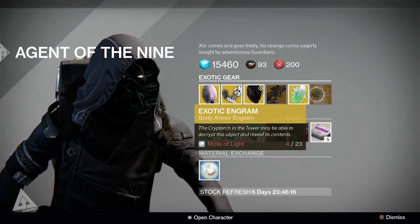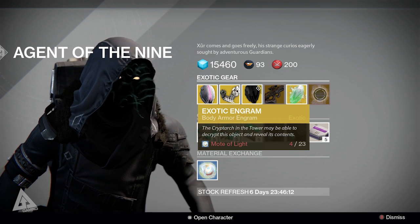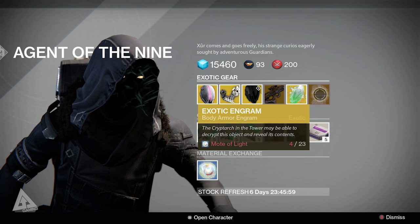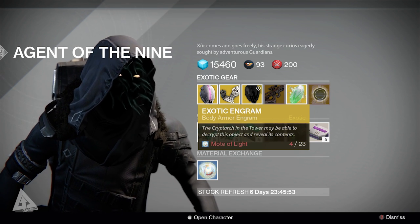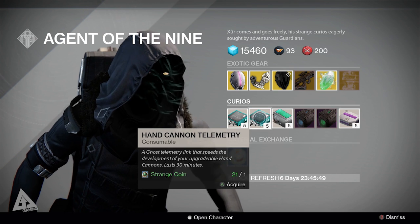Then after that you have the obvious exotic shard, which will set you back 7 strange coins, and as mentioned you have an exotic engram, a chest engram this week, which will set you back 23 motes of light. And while if you are looking for new House of Wolves exotics that's no use to Titans or Hunters, it is definitely useful for Warlocks, because you can get the Purifier robes, which are one of the new exotic items.